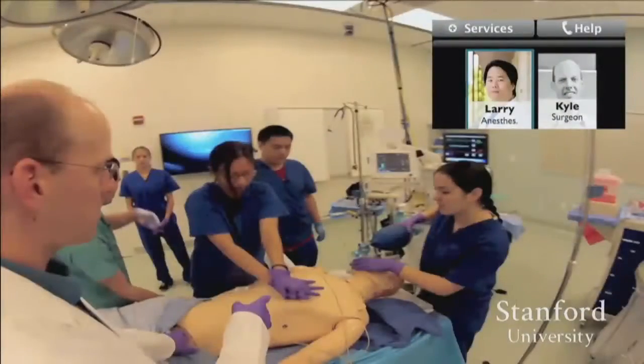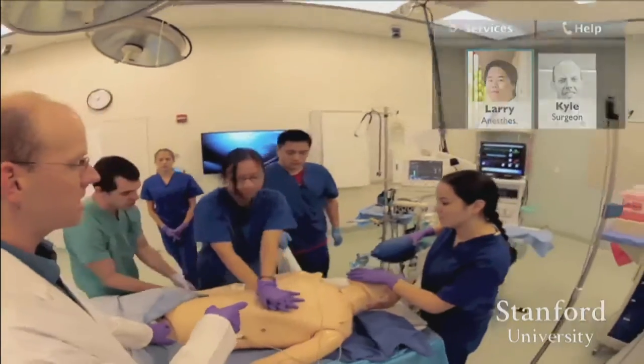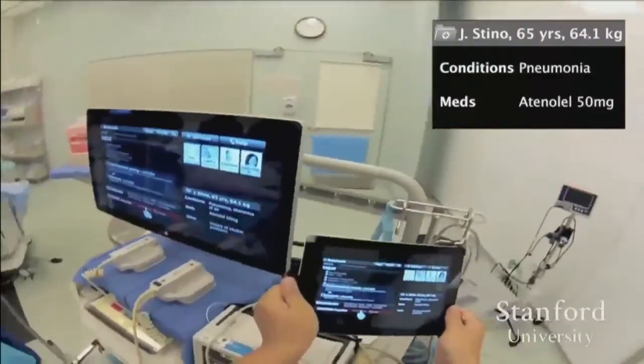So again, using this information, you can get information about who's in the room, but because it's on the glass, you don't have to look away to access it. When you go into the room, you don't have to send people off to get the information display. You can just access it based on the information that's in the room. So whether you're in an OR or a hospital wing, you can get that information.